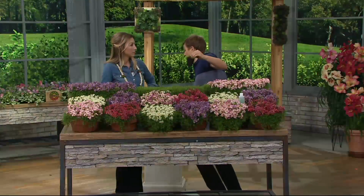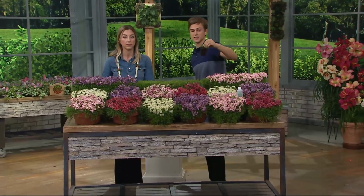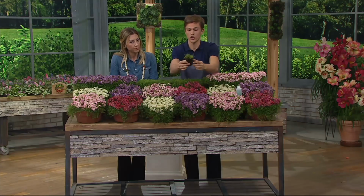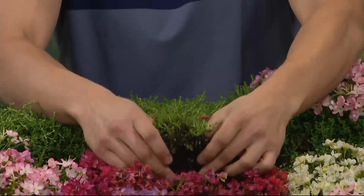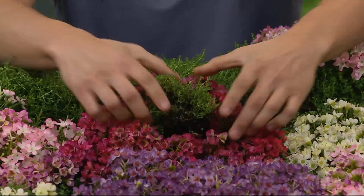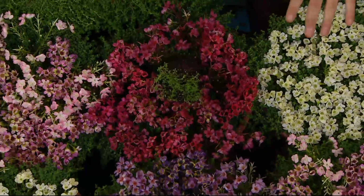Now each one of your 36 pieces, you go to your garden, go to your borders, along your walkways, you plant this, and by the end of the first season, this one piece is going to spread about 20 inches around. So one collection is easily going to fill in about a 50 square foot area.